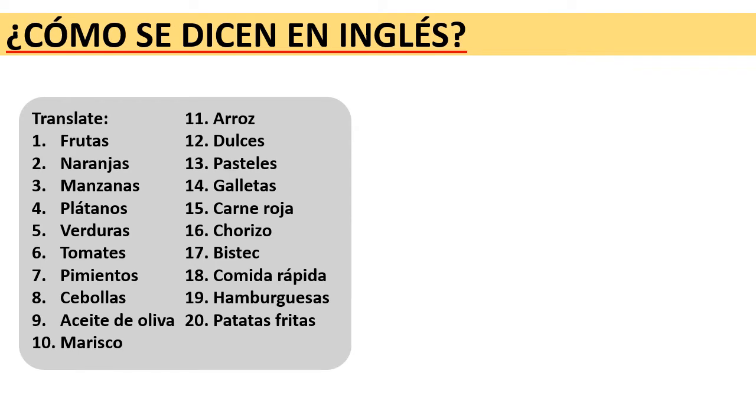Again, a couple of more common words, foods in Spain. You're going to translate these phrases in Spanish into English. Some of them you probably will know. Others you may need to just have a Google or use WordReference to find out what they mean. If you pause the video now, it'll give you some time to find the answers, and then we'll show the answers next.